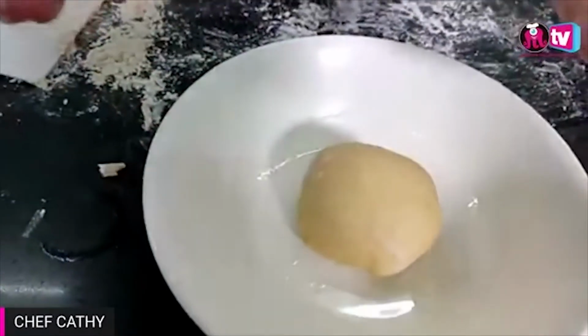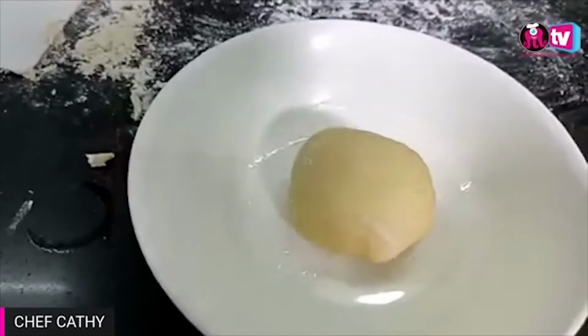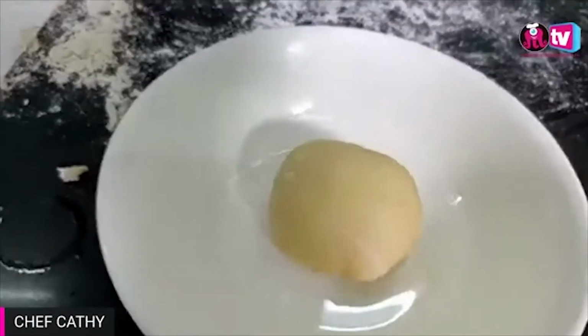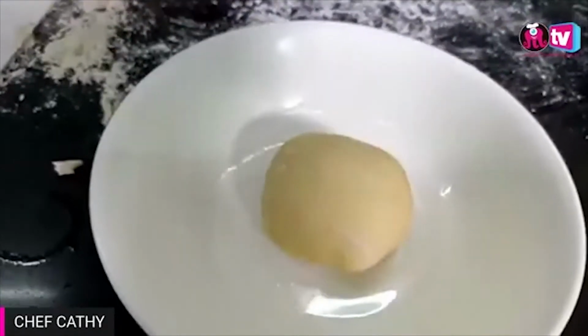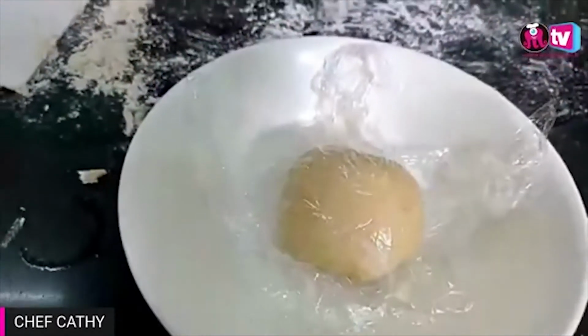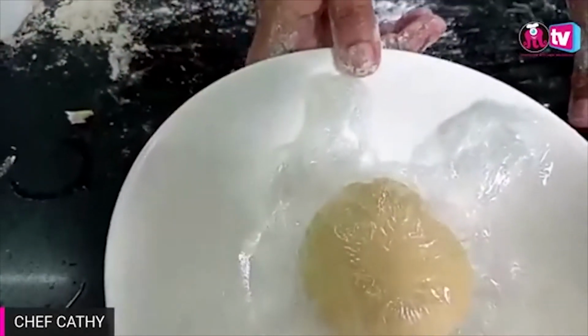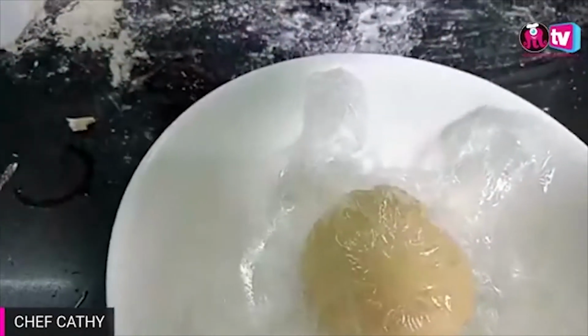Then this one, you rest it for around 30 minutes. So later, we'll be back again so I can show you how to roll the dough using the pasta maker.